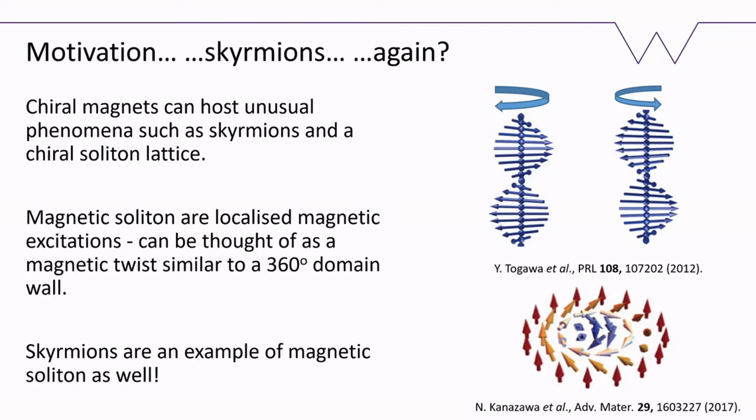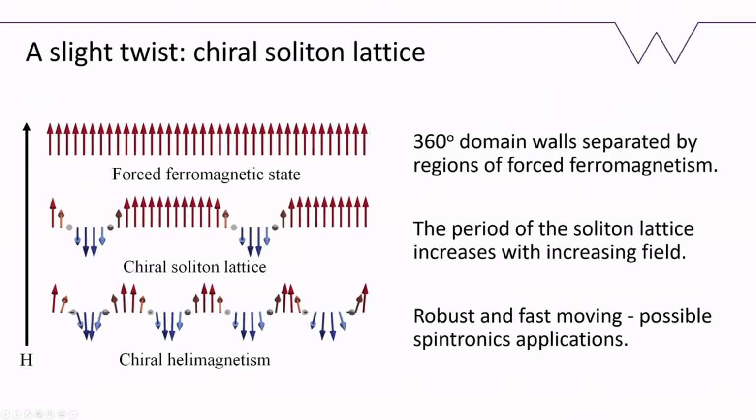And so chiral magnets can host unusual phenomena, such as skyrmions, but they can also host other magnetic spin structures, such as these chiral soliton lattices. And well, what are these? Well, magnetic solitons are localized magnetic excitations, and these can be thought of as basically domain walls with 360-degree spin rotations in them. There'll be a nice figure on the next slide, so you'll be able to visualize it there. What's useful to keep in mind is that skyrmions are an example of a magnetic soliton as well, so this is all somewhat related.